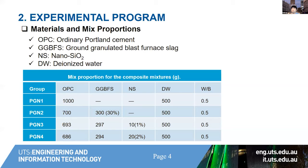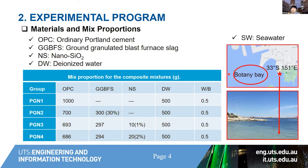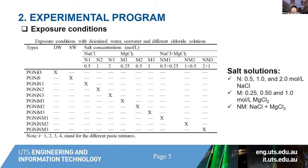Deionized water was used as the mixing water. 4 different mixtures with different slag and nanosilica content were cast. In addition, seawater obtained from Botany Bay near Sydney was also adopted to prepare the exposure solution. Except for the deionized water and the seawater as control groups, all mixtures were also exposed to 9 different salt solutions with different concentrations of sodium chloride, magnesium chloride, and both of them. Every group had a total of 11 types of exposure conditions.